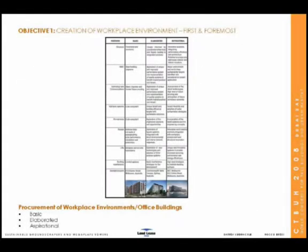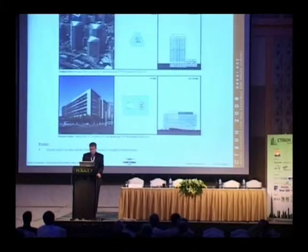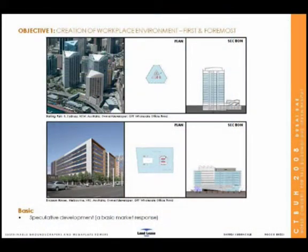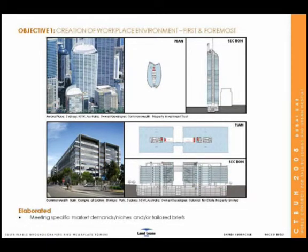Importantly, as we look at this, we need to look at where the opportunities lie. They lie in specific building types within the office typology. These are basic, elaborated, and aspirational. Let's look at basic. Basic is a basic market response. The development itself answers simple market requirements and potentially addresses a basic sustainability agenda. Two examples are shown here.